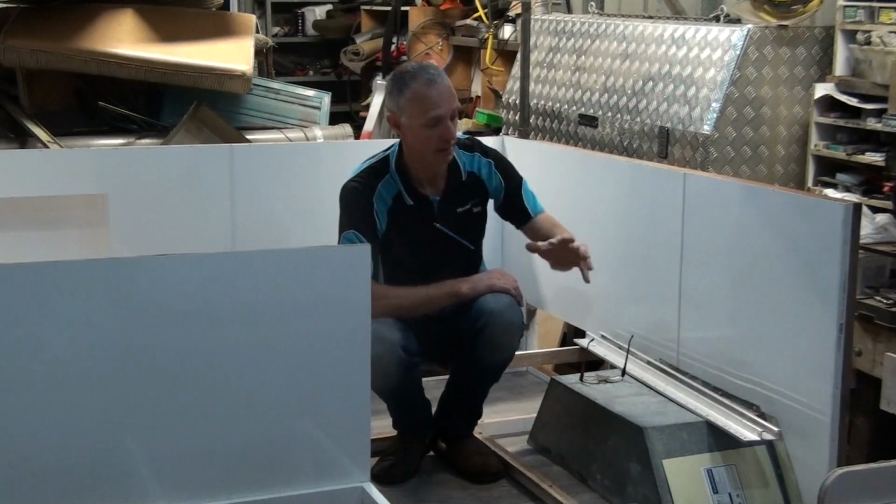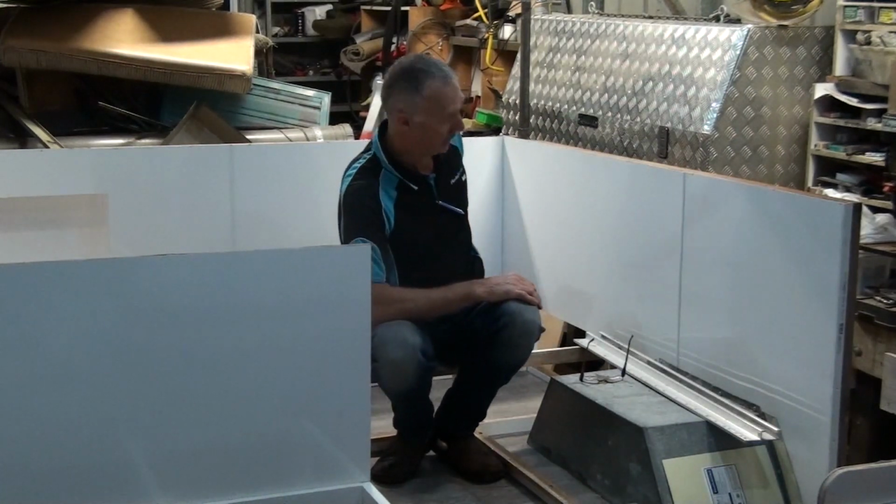We're going to build our frame for our cabinetry underneath here, leading into the back of the kitchen there.